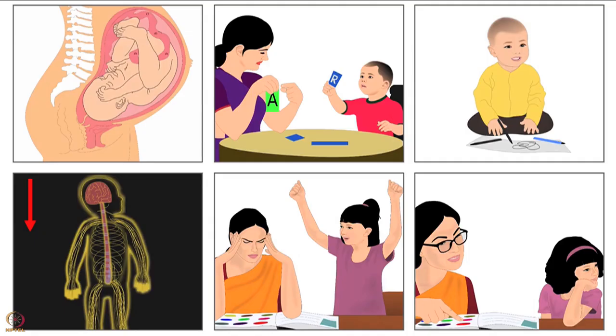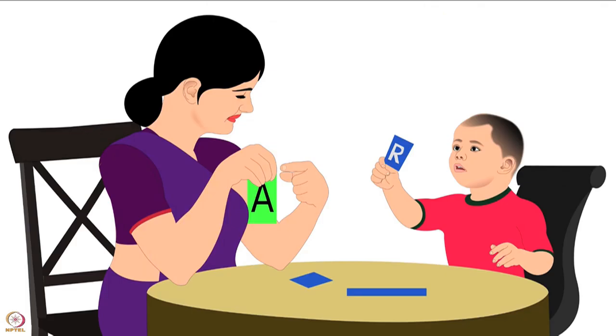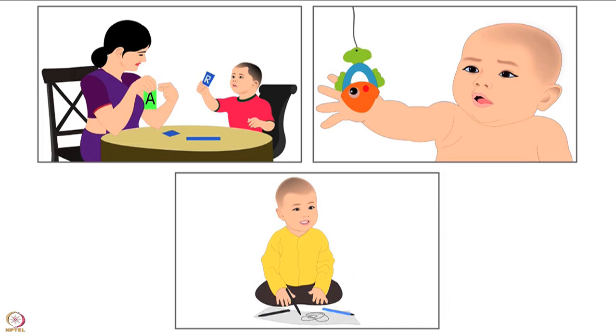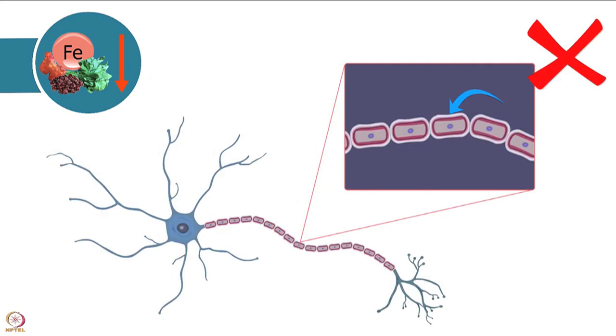Iron deficiency has serious effects on infants and children's health. Deficiency of iron during pregnancy can cause deficiency in the fetus. This can affect language learning and behavior in children. Altered coordination and motor function are also seen. It also causes a disruption in the development of the nervous system. Deficiency of iron inhibits the formation of myelin sheath around nerves.